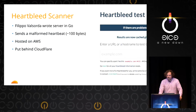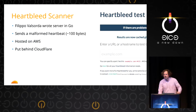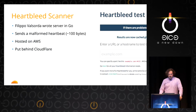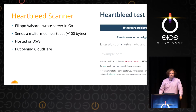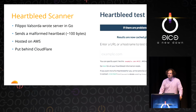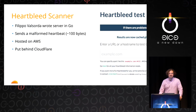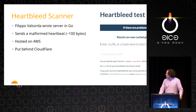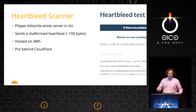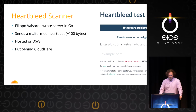So first, let's talk a little bit about this Heartbleed scanner. Filippo, who's now a Cloudflare engineer, wrote this server in Go, and you type in your host name, and it scans it for whether or not it answers malformed heartbeat requests. These are small ones, around 100 bytes, so that it doesn't leak anything beyond your standard frame. It shouldn't leak any information.